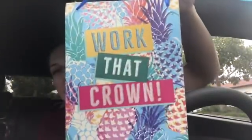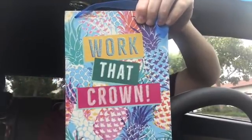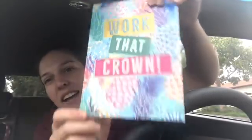And then of course I had to pick this guy up. So it says Work That Crown. And it is a metal tin, and yeah, I thought this would go good in my bathroom. My bathroom is actually turned into a pineapple bathroom, so if you guys want to see a pineapple bathroom tour, then please let me know.